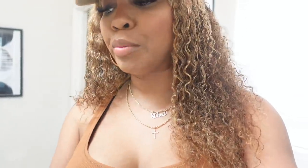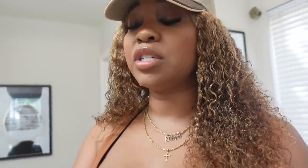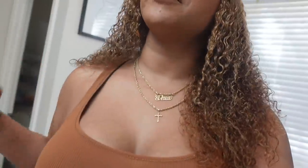Now to figure out which perfume your girl wants to wear. I haven't worn my Gucci Bloom in a minute since I bought it. I didn't buy it that long ago. I bought it like 2 months ago, but I've only worn it like twice. Gucci Bloom, I like it. It smells so good. This whole collection of Gucci smells so good. And y'all know I am a sprayer. Very, very, very big sprayer.